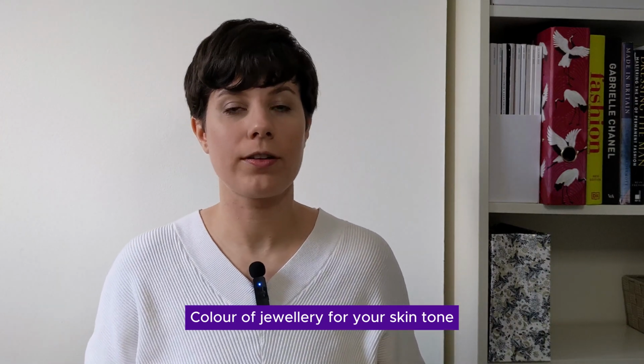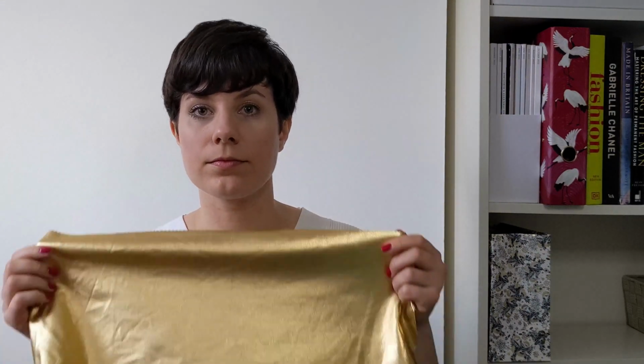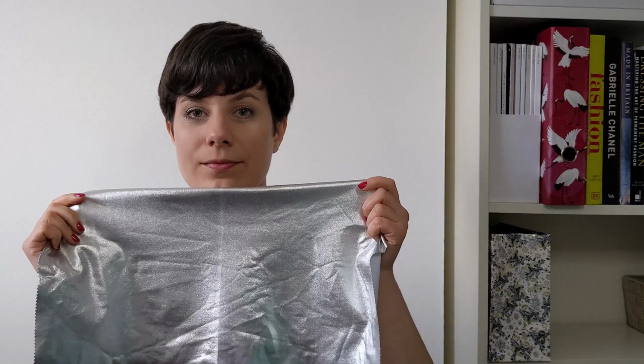I have a golden swatch and a silver swatch, so let's start with gold. And now silver. And silver is much better. It won't work for everyone. For some people it doesn't really matter whether they wear golden or silver jewellery. But for me it makes a difference. Again, if you are not sure, you can always try to compare them this way. And I can see that my face looks much better in silver. So silver is a yes.